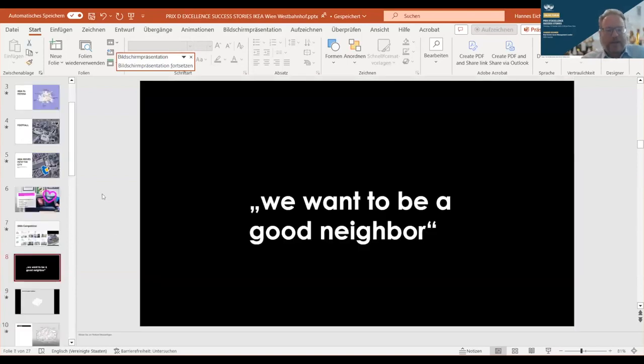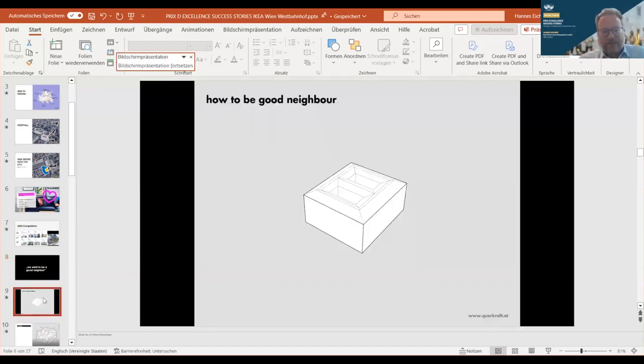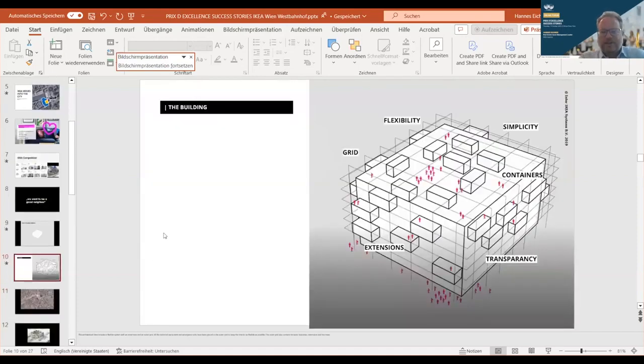And then we want to be a good neighbor, as I said before. So this was one of the key goals we want to achieve. And when you have a look at the building before, when we entered, it was a very square and very closed building. And then afterwards, within the first sketches, it was clear that we want the building to create an open, friendly, welcoming, inspiring, sustainable atmosphere, also for the neighboring people.